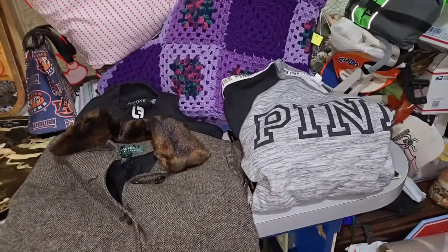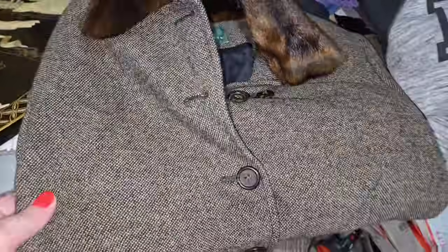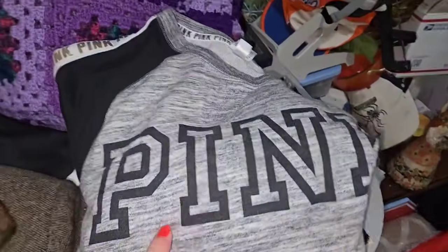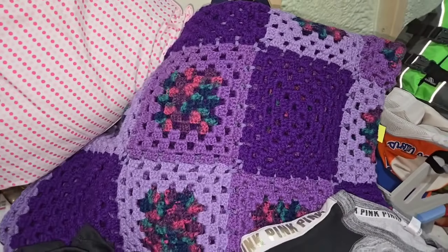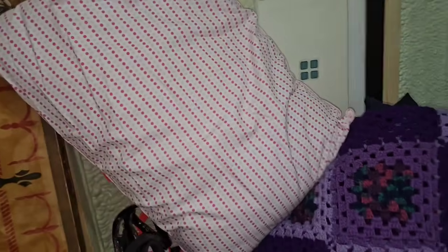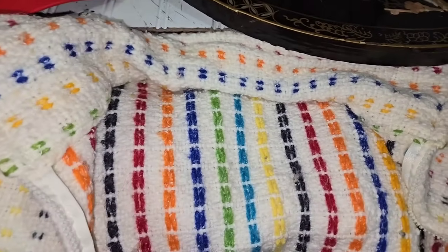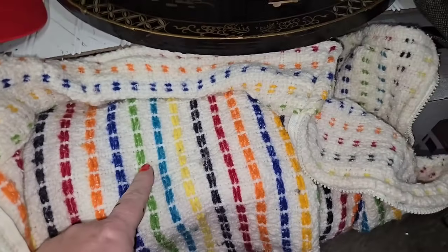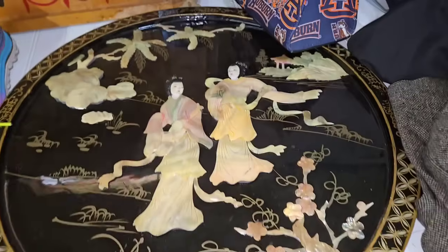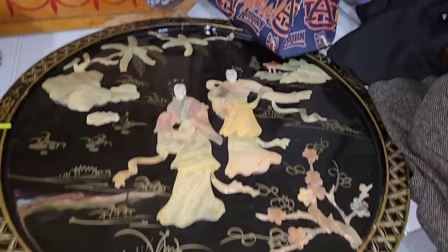All right, so we got some good stuff. We got this Ralph Lauren, a really nice kind of blazer. Victoria's Secret Pink. I love the purples on this crochet blanket. The pillow is a Laura Ashley. And then this is handmade. Look at how amazing. We're going to have to measure it because it's handmade. There's no size. But I think this should do very well. This one I paid up for, but I think it'll go for about $250.